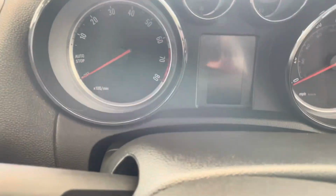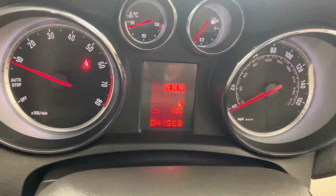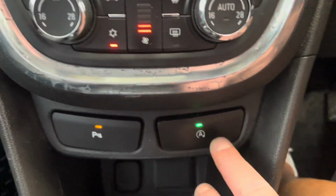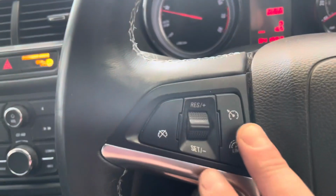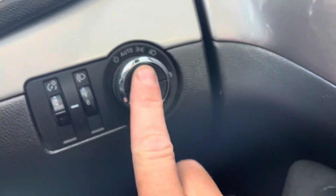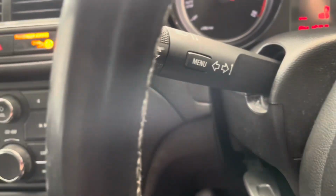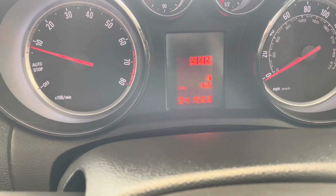I will start this up for you, and as you can see, 41,553, full history, parking sensors, automatic stop start, air conditioning, you can't feel that, but that is coming out lovely and cold. Cruise control on here. Like I've said, you have auto lights, auto wipers. That's your indicators. Let's get it right. So you've got automatic headlights here, automatic wipers, and of course your indicator and your computer. I'll show you that there, that will adjust. That's your trip computer, your onboard computer there.